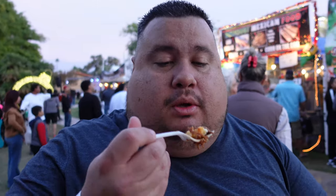I'm out here. Something that Miranda's never had before. Only a 12 bite, though. We'll see, we'll see. Let's see. Okay. Better than the chicken one. It kind of tastes like the other pork one, except yeah, you're right. They do put a lot more meat in this one.